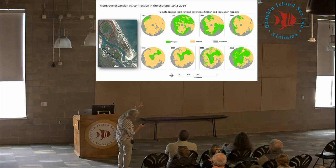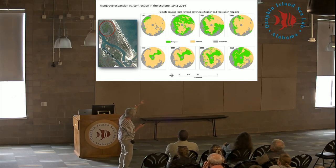And here the bright green is mangroves. The yellow is salt marsh, and then the gray is unvegetated. And as you can see the site, the gray around it is mostly wet or mud flats. And you can see in 42 there were some mangroves there, but not so many. And then they increased dramatically, about half of the site, in 52. And then they started decreasing again and decreasing again until about 2014, when they start increasing again. So there's this big change over time.